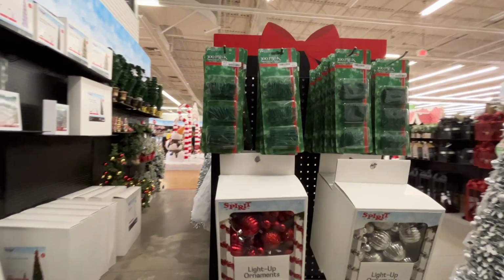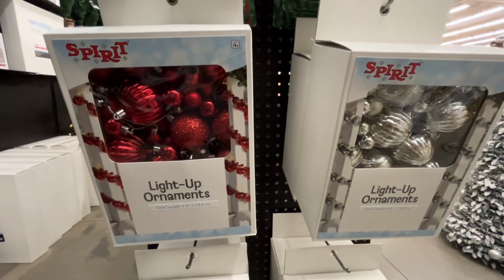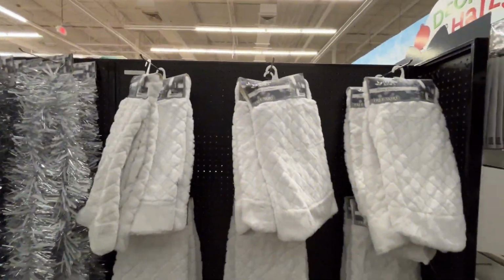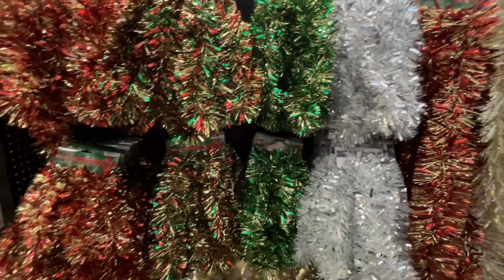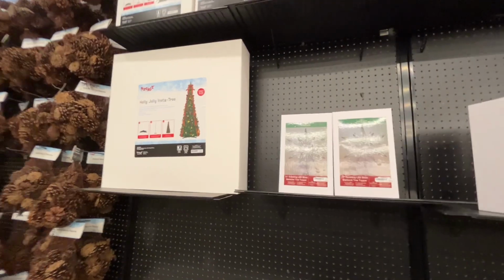And then behind me we have some more ornaments, which actually light up, both of them do. And then we have some more tinsel over here. So all of this tinsel, really cool. Behind me, we'll take a look at all of the trees.